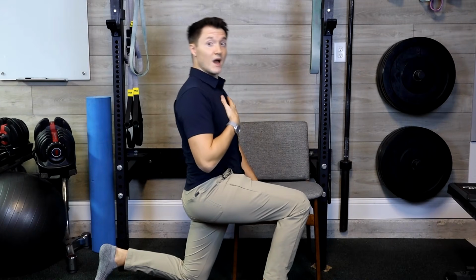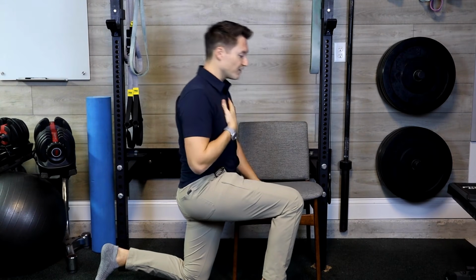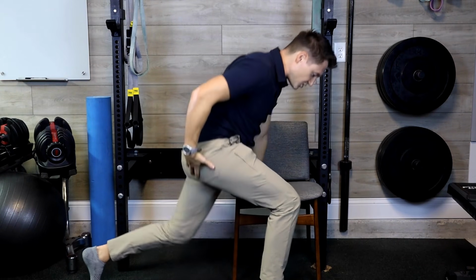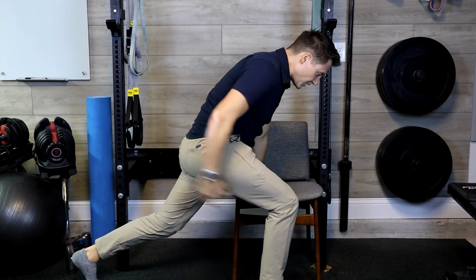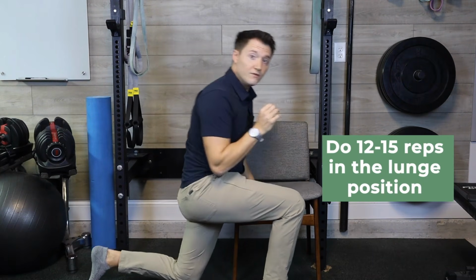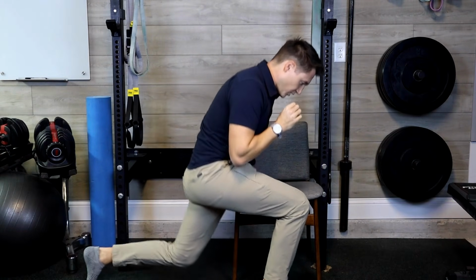But you notice how I'm not upright doing it. I'm flexed forward. The trend of flexion still holds with this. So I'm gonna flex forward a little bit, pull my chest towards my knee, and drive myself up and down. In this position, I am feeling a lot of glute activation and a lot of muscle length in my back leg and my hip, and it really just opens everything up for me. So again, 12 to 15 reps in that lunge position, and you're gonna love it.